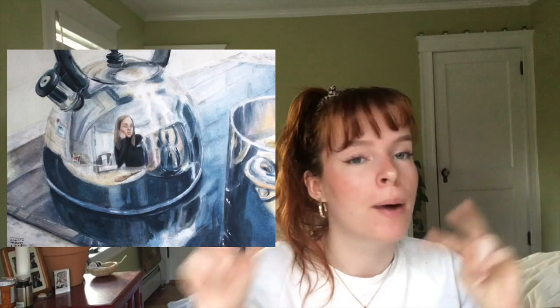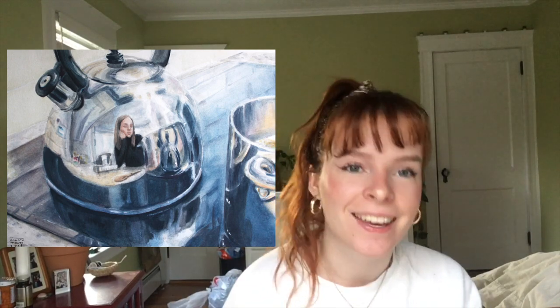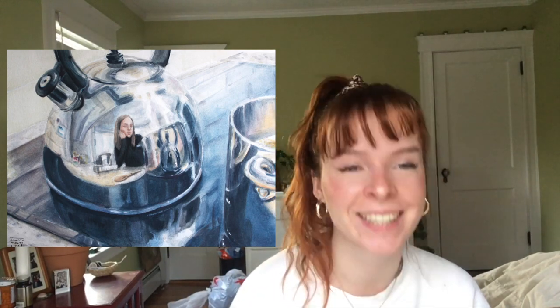And so the next one is something I labeled self-portrait, because it's a pot and it's a portrait, and I thought I was funny. It's 10 inches by 12 inches, and it's a watercolor, an observational study of a teapot on the stove and my reflection of it, and it is from life.